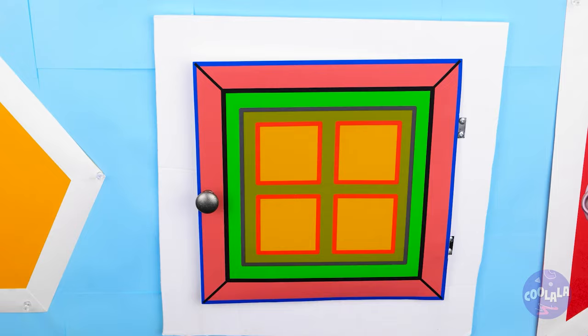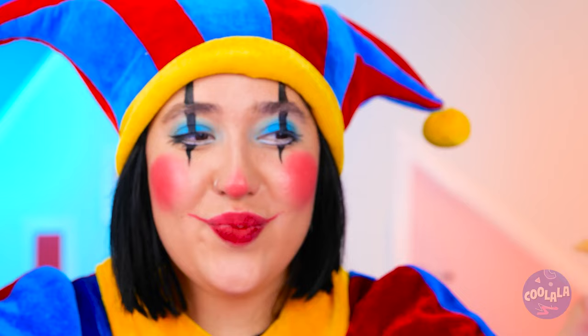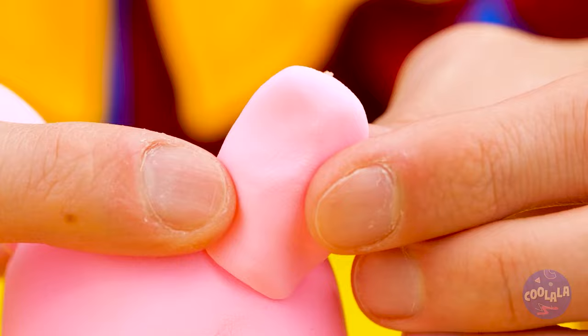Wow, now that's one fancy potty. Hey, there's a little doll inside. And she's all in pieces. Chewing gum should help. Cover up her head and add some limbs. Now cover them with gum too. Use a fork to make a nice texture.